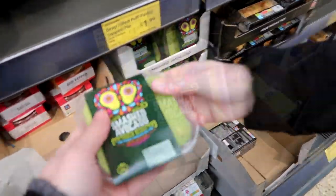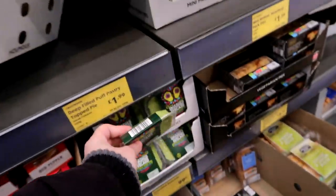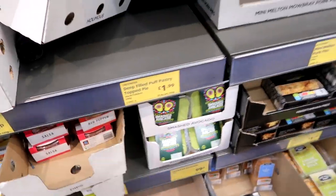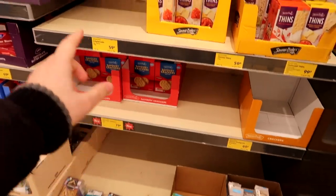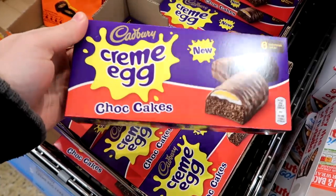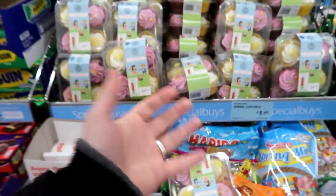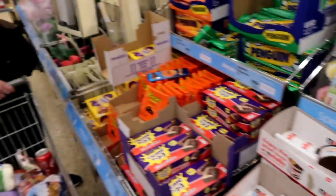What have we got there, Claire? Smashed avocado. It's pretty good. Pretty easy. 99p, it's quite expensive, but I suppose avocado is expensive inherently. Another bit where there's slightly less stock is crisp breads and whatnot. Quite nice. Cream egg choc cakes. So they've still got plenty of, you know, worst case scenario, you just buy a load of cupcakes, wouldn't you?